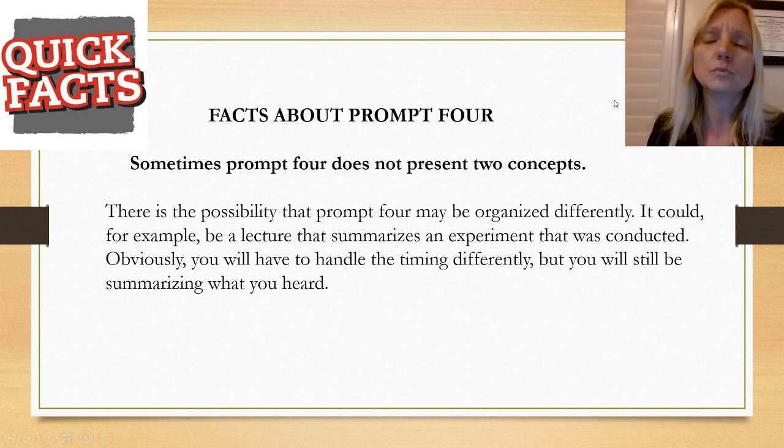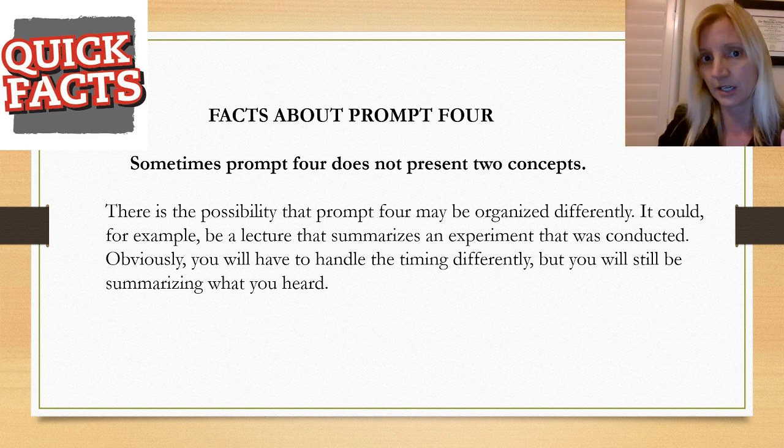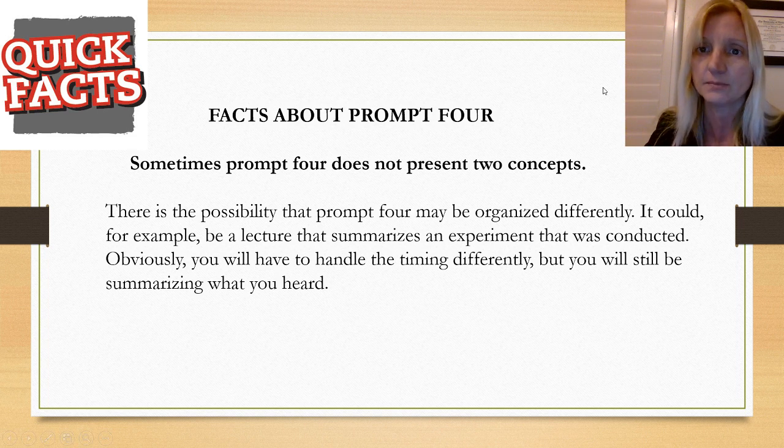Okay, now one other thing about prompt 4. Sometimes prompt 4 does not present two concepts. I have heard some, for example, that are organized a little differently. There could be one that summarizes an experiment that was conducted. Obviously, you're going to have to handle the timing differently. You're not going to split it in half, like when there's two, but you're still summarizing what you heard. So either way, this is basically you giving a summary of a lecture. But be prepared for some differences in the lecture. You really have to practice a lot of prompts.